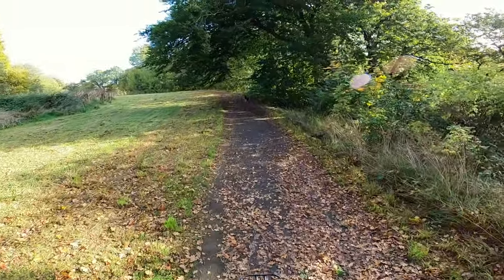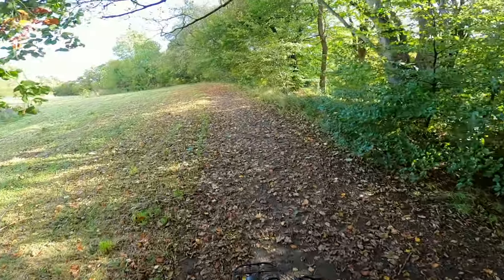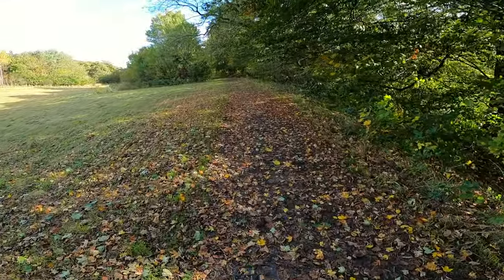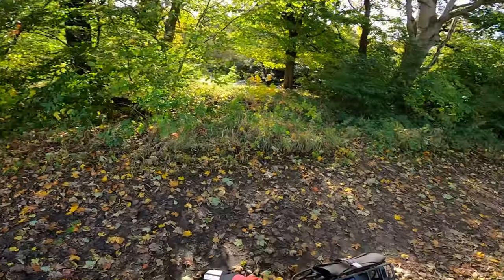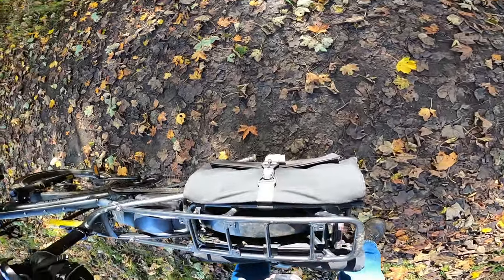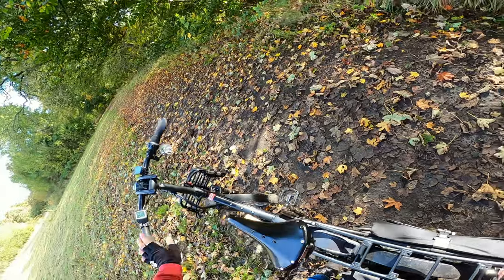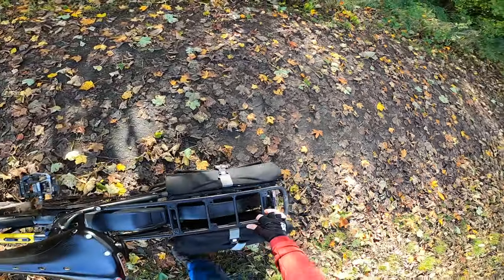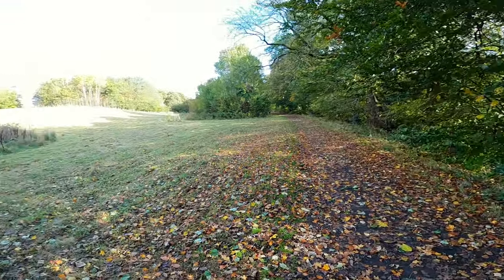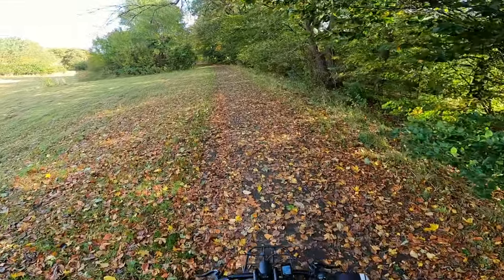Oops, it sounds like a twig or something has become entangled in my back wheel. I'll stop to investigate. I have something in my back wheel. All clear. Onward.